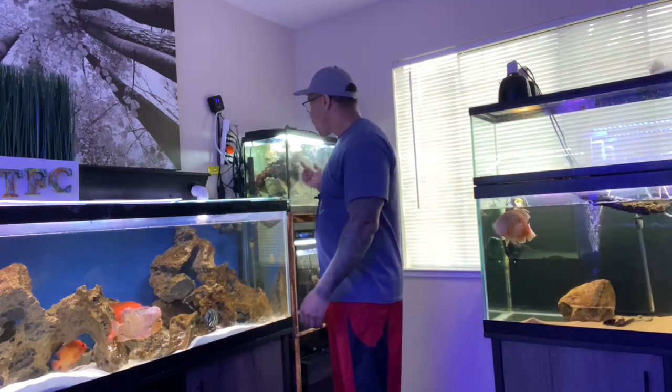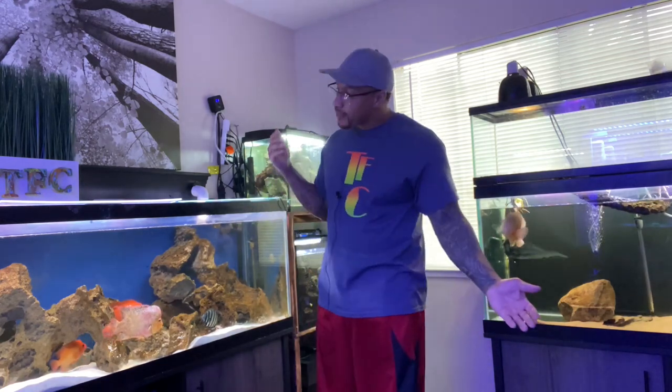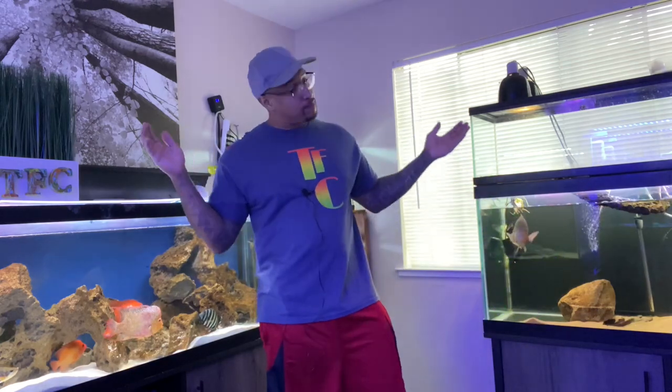So we lost our Niger trigger, y'all. First of all, I didn't even know that the pineapple trigger was so much smaller than the fish that were over there. Titus was actually the size of the smallest trigger. So that was unexpected. So we had to get Titus back over here. Big bad Titus. I'm blown away. I'm surprised by that. I didn't expect that at all.